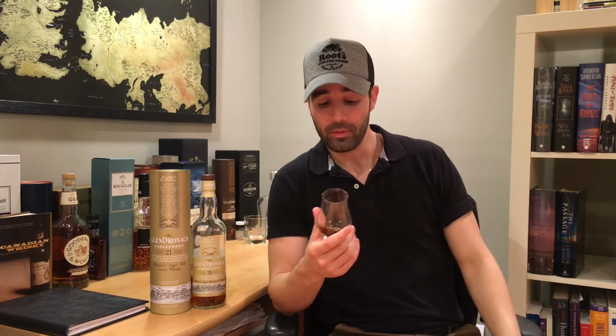You do get the fruitiness, but it's cooked, stewed fruits, okay? Cooked down with brown sugar. That's how sweet it is. When the group of us got together and tried this, one of the wives brought out a bunch of chocolate from, I guess it was from Easter.